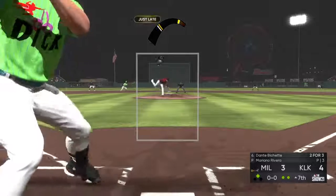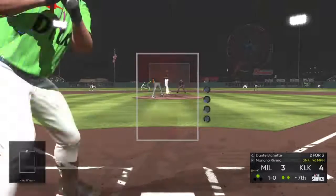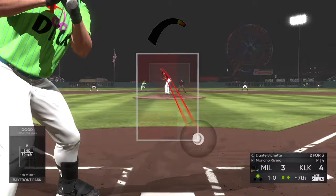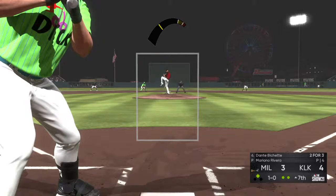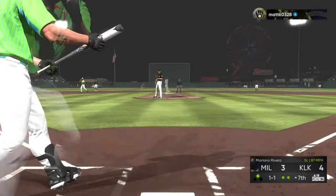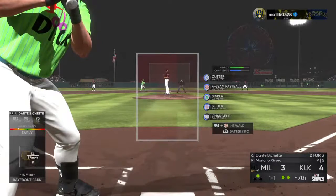He's set and the pitch. Ball 1. You know, because this is just a one-run game, this doesn't strike me as a situation where he's going to be working around a guy. I think he's going to challenge him right here. That is fouled away. 1 ball and 1 strike.